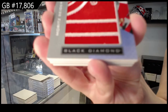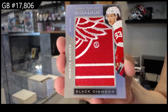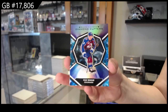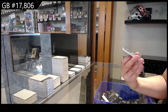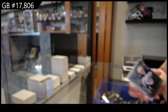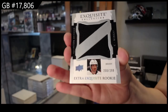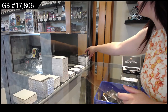Rookie team logo jumbos of Cider for Detroit. Diamond cutters for Colorado of Cale Makar. Diamond futures number 249 for Winnipeg of Cole Perfetti. And last but certainly not least, extra exquisite jersey number 299 for LA, Quinton Byfield. There we go, ladies and gentlemen.